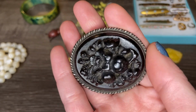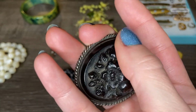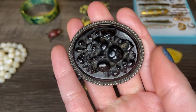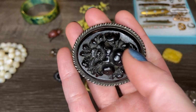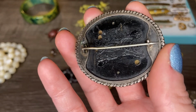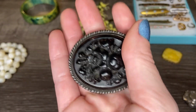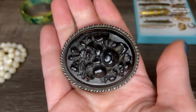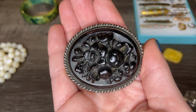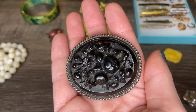So I think this is potentially jet as well. It does scratch that brown color. It has a little bit of a sticky feel to the surface, but it definitely needs to be cleaned up. And again, if you look into the holes there, it's a little bit of a brown colored material, so I'm not entirely sure. But either way, a really beautiful sterling brooch, a nice large size, and I just really loved the high relief carving here.